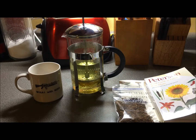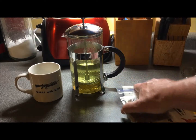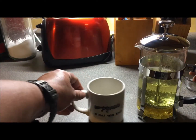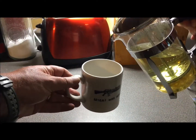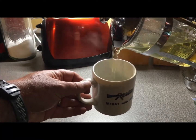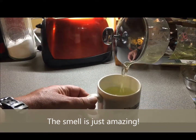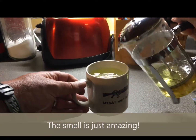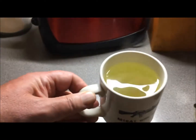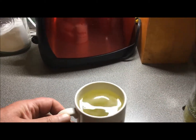Let's give her a little press and move these out of the way so I don't get them all wet. I don't know if you can see the color of that. That looks awesome. Can you see that? That looks amazing.